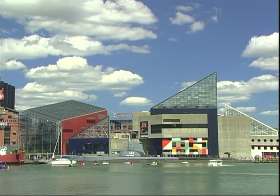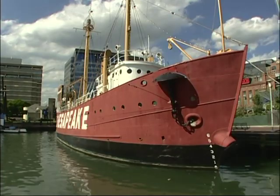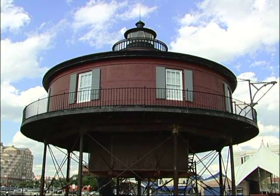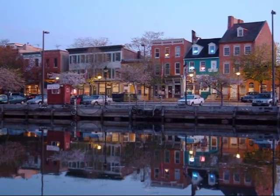The National Aquarium on Pier 3 near the USS Constellation Museum. The Lightship Chesapeake and 7-Foot Knoll Lighthouse, both part of the Baltimore Maritime Museum. The Frederick Douglass Isaac Myers Maritime Park and Museum, headquarters of the Living Classrooms Foundation. Fells Point, an early American shipbuilding center, and the Fells Point Maritime Museum.